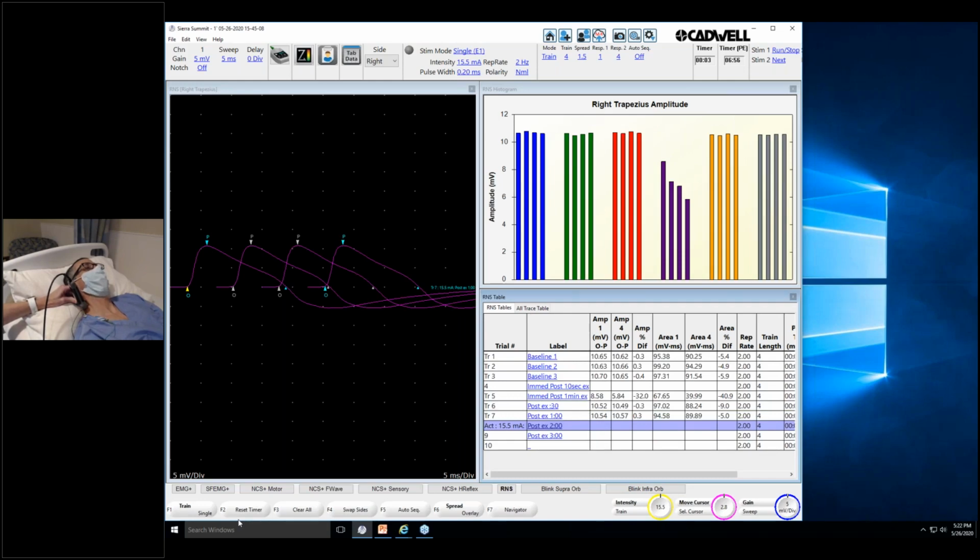And then what I'll do is I'll exercise again. And let's see what happens without decreasing the stimulus. So again, watch Jennifer's hand. She's holding it very stable. So I would do that for a minute, then I would relax.